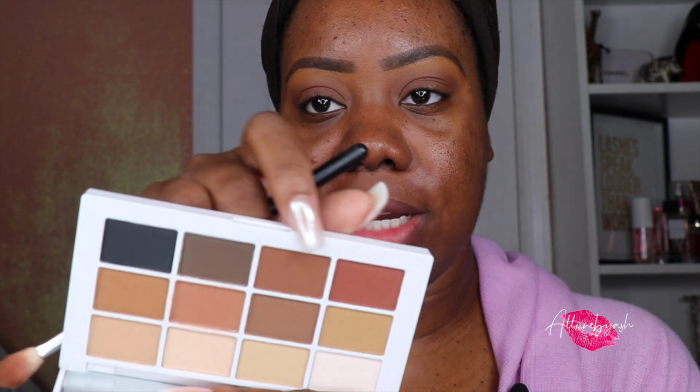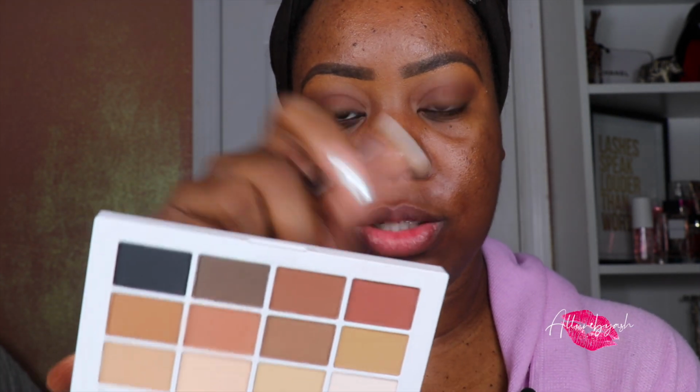It's Latin cuisine. That's that color in my crease, and now I'm going to go in with that reddish brown color. I'm gonna stay right here in this family. Gonna start with this one. Definitely a lot of fallout with this palette, but the colors are blending beautifully though. I'm not gonna lie to you, they look really good.